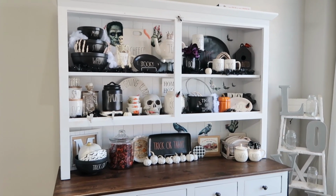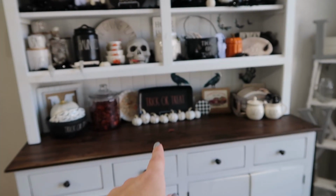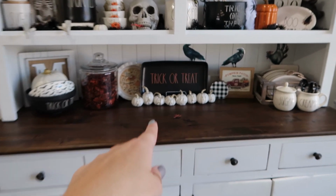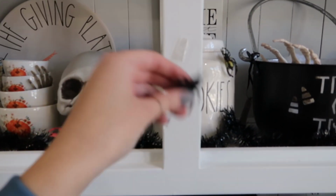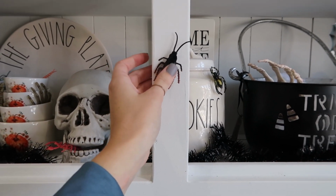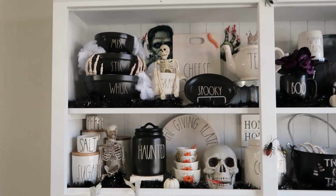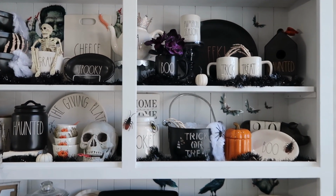All right, she's done. I've got to find my fall flowers to put in it. Excuse you. This little bugger literally just jumped ship. So I'm just going to get some fresh tape and I will put him right back there. Yeah, he's going to jump again. Ignore him. So yeah, it's pretty busy, but that's how I like this hutch to be.